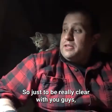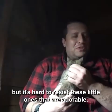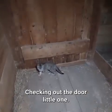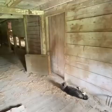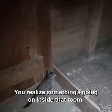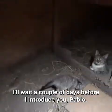So just to be really clear with you guys, I am not a cat person at all, but it's hard to resist these little ones that are adorable. And Mama's a sweet cat too. Yes, you are, gal. Checking out the door, little one? I bet you Pablo's on the other side of that. What you doing there, Mr. Pablo Barn Cat? Huh? You realize something's going on inside that room? I'll wait a couple of days before I introduce you to Pablo.